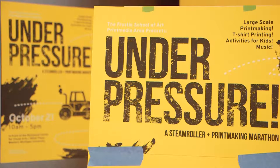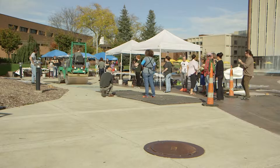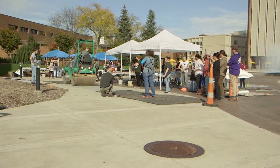What's your takeaway from today's activity? No, I think it was just great. You don't know how this is all going to go. It's our first time ever doing it. It's a huge enterprise. We've been planning it for about a year. And so just to watch it work is so satisfying. The prints are being made, the steamroller is working. All of the students are pitching in and they've been amazing.